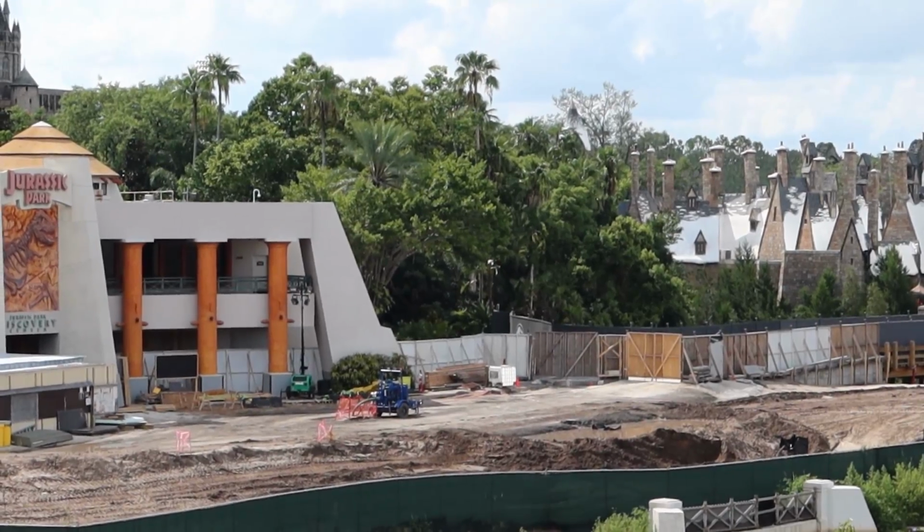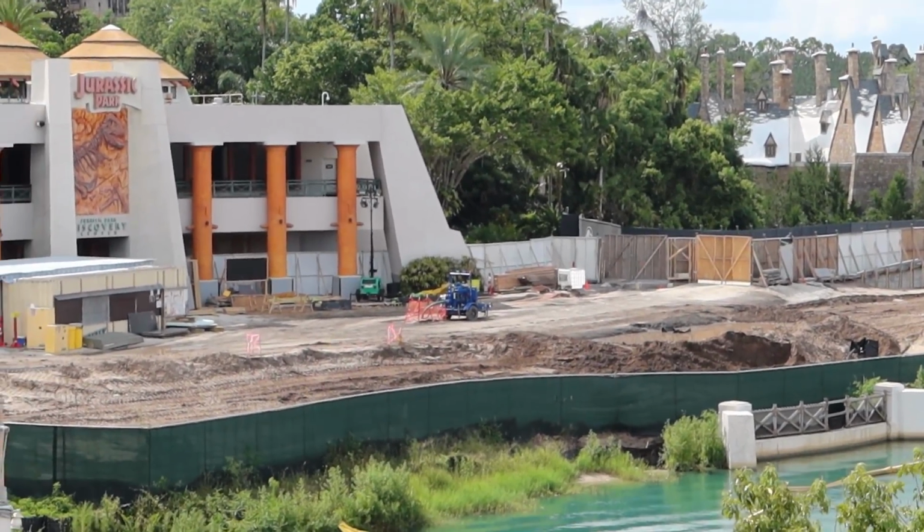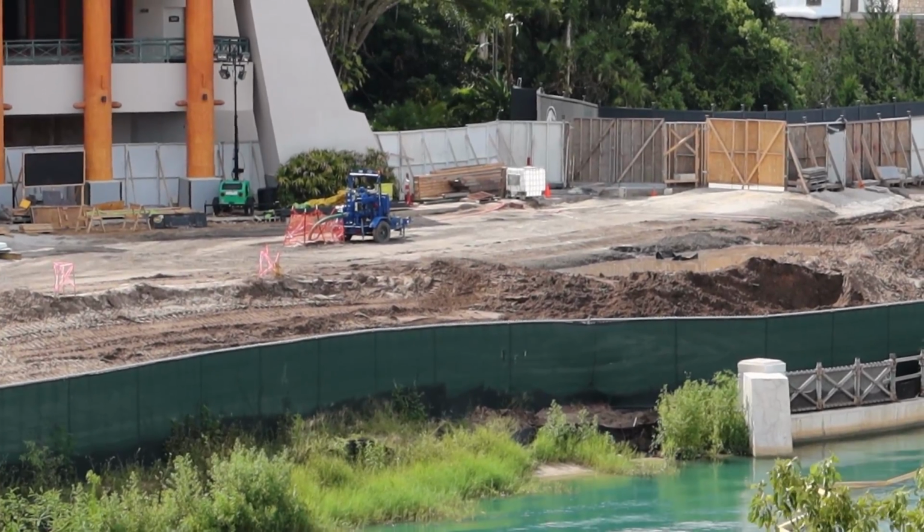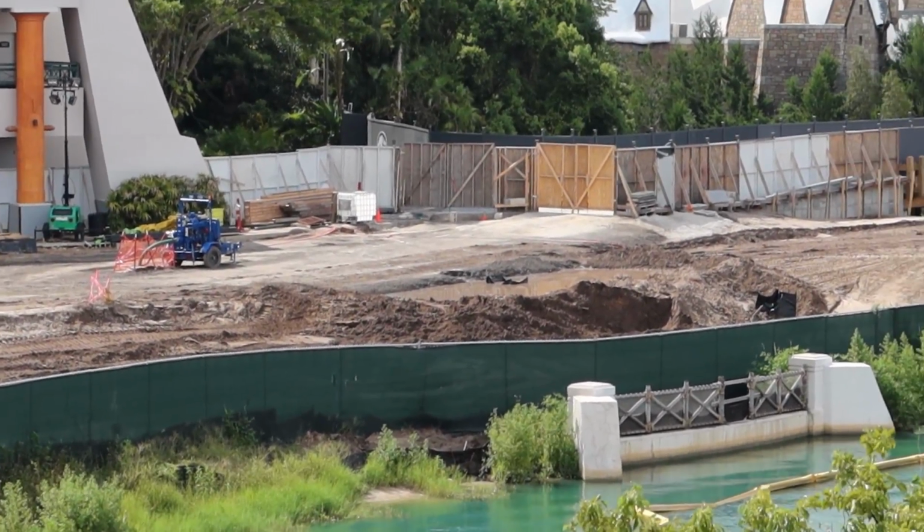Actually, it looks like they paved a section over there where that blue thing is. It kind of looks like they put something there, like concrete or asphalt or something.